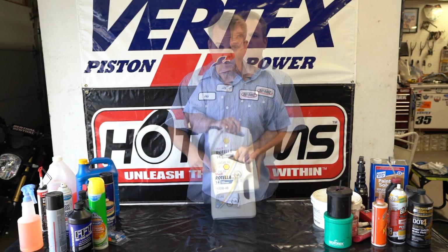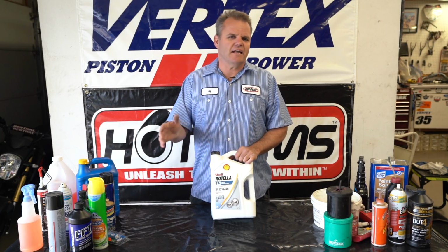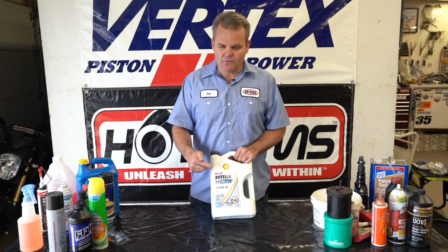So that's a good look at oil. The Shell Rotella T is the one to get. They have different versions that are synthetic and different things like that, but this is the one to get right here.